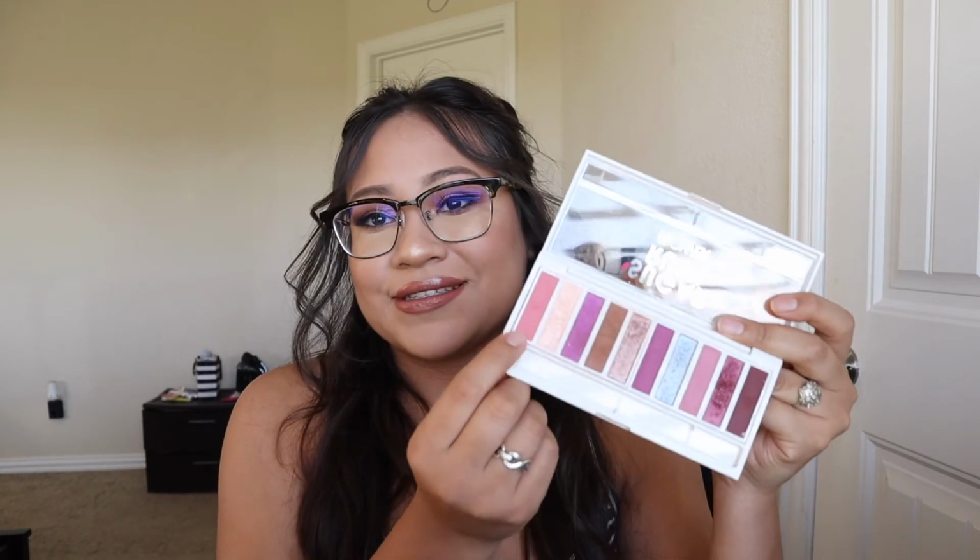I mean, the shades were pretty. I feel like one of the cons is no mirror. Some of these shades just flake too much for my liking, and as well, you get those little slim pans that, at the end of the day, it's just not worth it for me, since testing out more drugstore palettes, there's just better quality out there. I'm really a fan of the lip products. They really did a really good job.